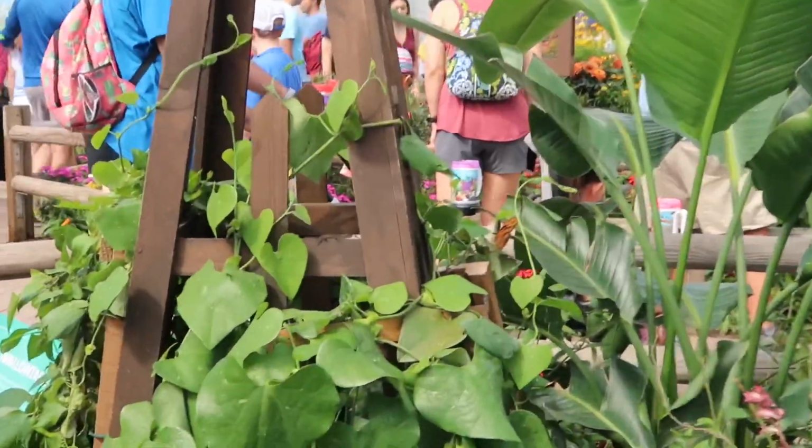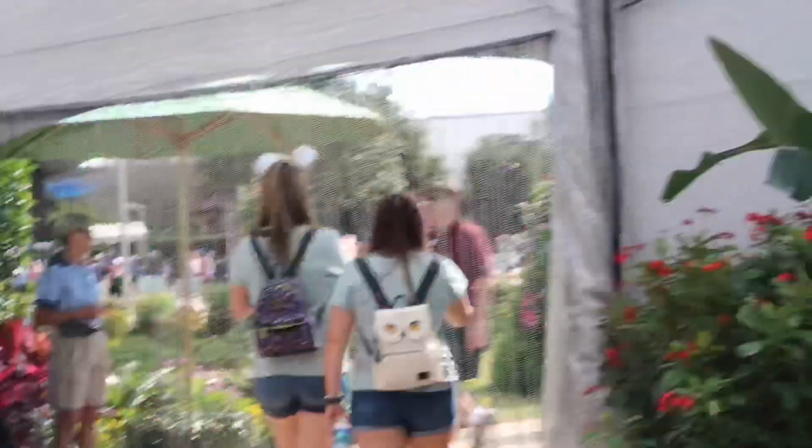Zoom in, see that big butterfly. It's not doing anything though. It's pretty. We are exiting the butterfly.